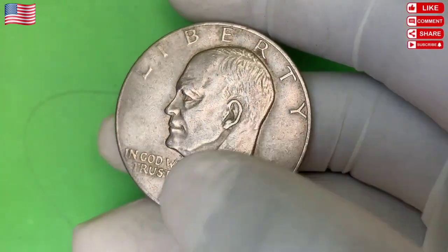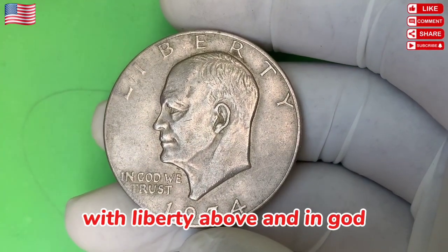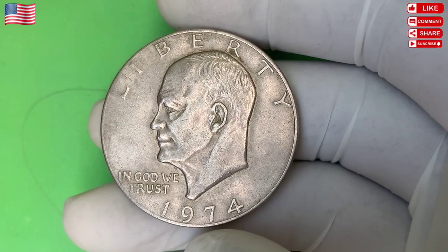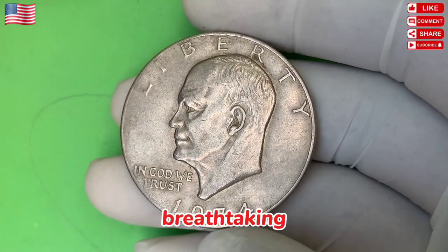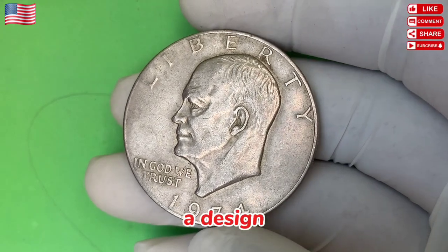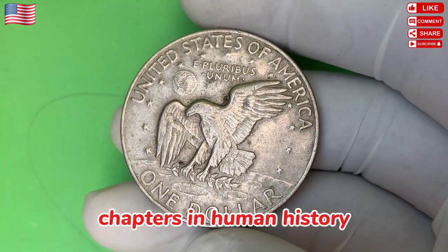Mint. His design is simple yet powerful, showing Eisenhower's determined face with liberty above and in God we trust alongside the year 1974. The portrait stands strong as a tribute to his leadership and vision. The reverse is equally breathtaking, with the Apollo 11 insignia showing the eagle landing on the moon, a design that instantly connects collectors with one of the most inspiring chapters in human history.